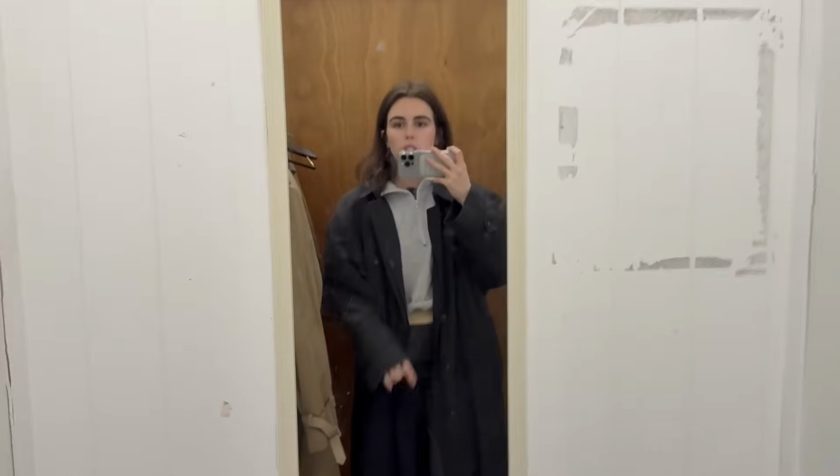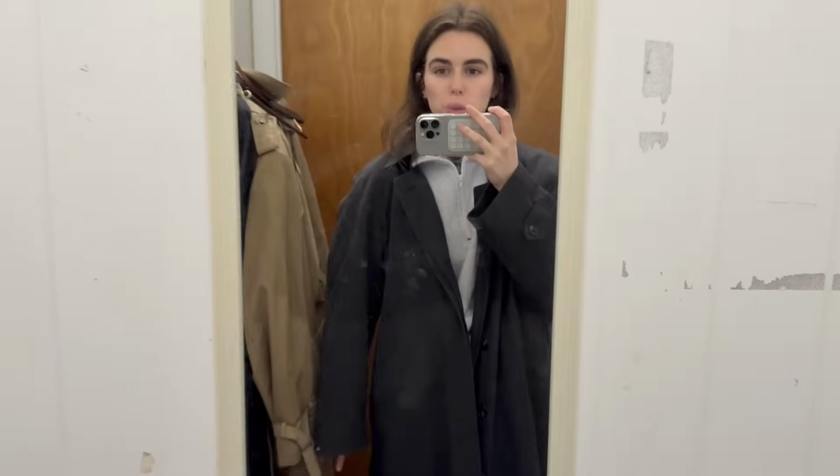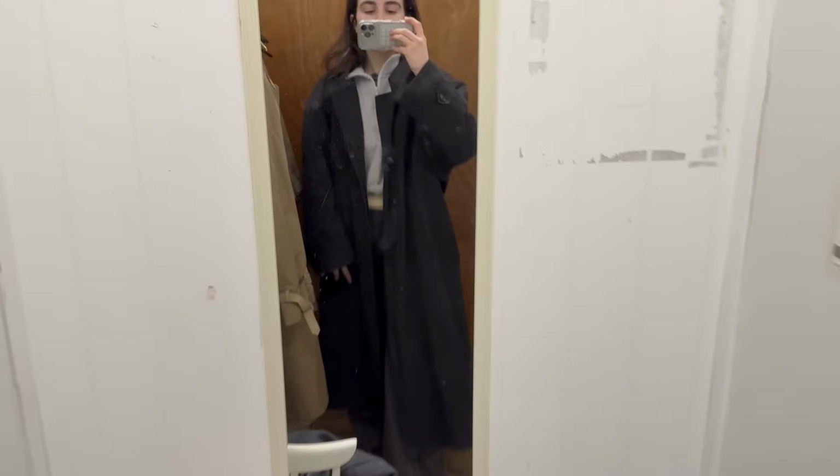Trying on the Dior trench, and surprisingly the sleeves are the right length and I love the length of it, but the shape of the shoulders, I don't like how round it is, which is such a bummer because I can't believe the sleeves are good, but I can't do that shoulder. It looks like it has shoulder pads and someone maybe tried to remove them, but otherwise the cut of it is so good.